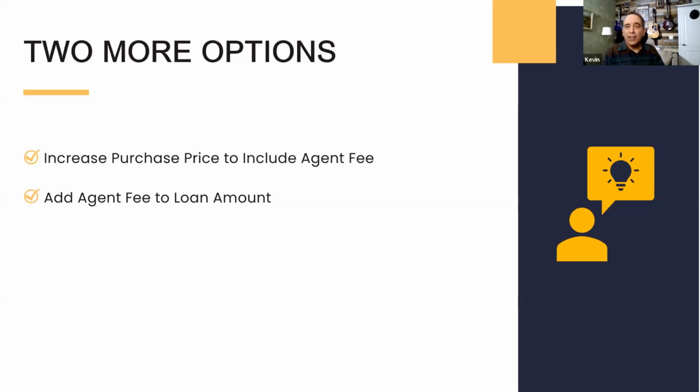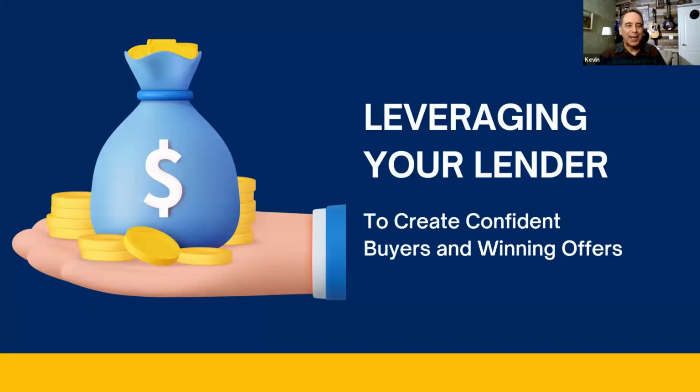You can add the agent fee to the loan amount. They were going to put 20% down. Well, maybe now they put 15% down. You can actually get a no PMI 15% down deal done now. So you can do that either way. So there's more than one way to, I hate to use the word skin a cat because I love cats, but there's more than one way to get that done. Let's put it that way.